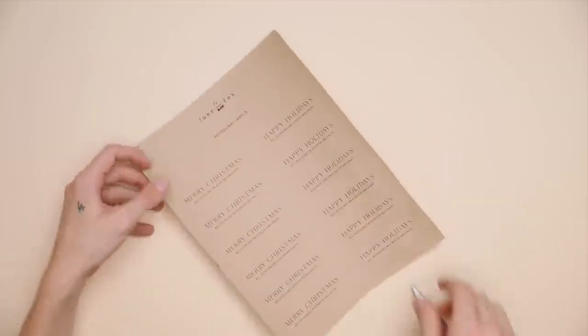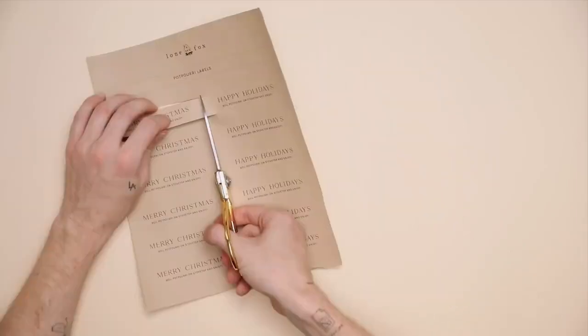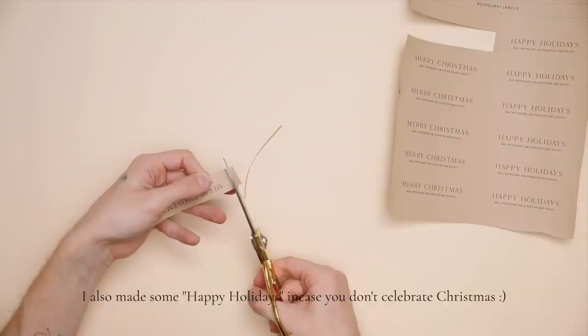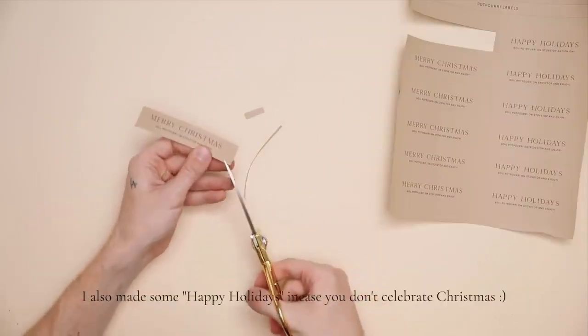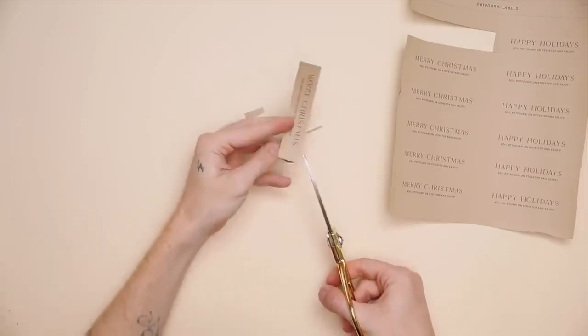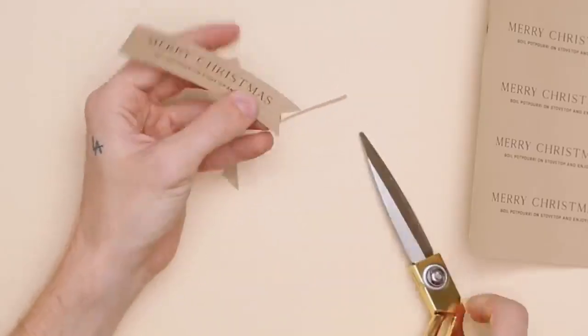And these are some really cute labels that I created. I'm going to link them below for you guys. I made this on Photoshop and I want you guys to have it as well. So they're little potpourri labels. They basically say Merry Christmas with a little instruction underneath on how to make your potpourri smell the best that it possibly can. So I cut mine into these little banner shapes by kind of cutting a little triangle out of the end and turning it into a little banner.